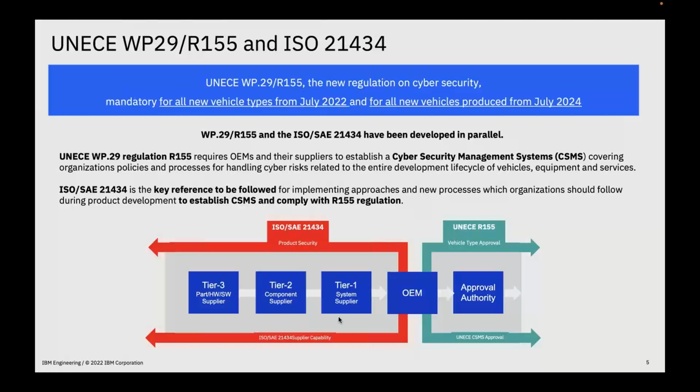So today the question we're focusing on is threat analysis. Why would compliance with UNECE WP.29 R155 and ISO 21434 be so important? That's because all new vehicles have to comply with these standards. And an important question here is, is it one or the other? Do I have to comply to both, or are they related? Which ones should I be more worried about?